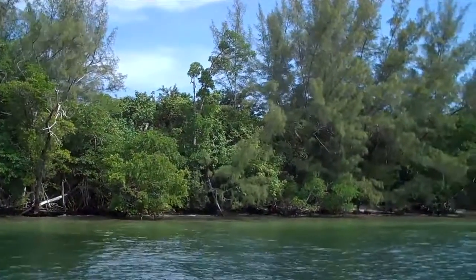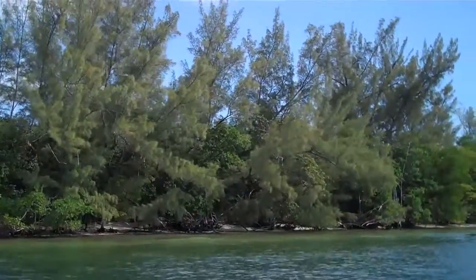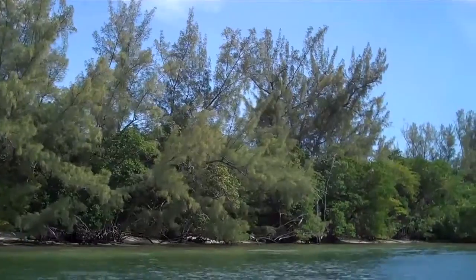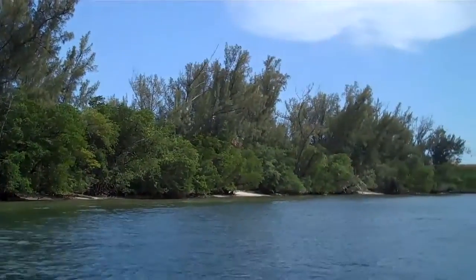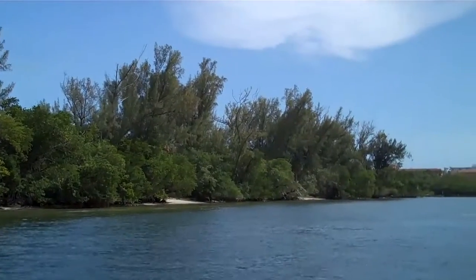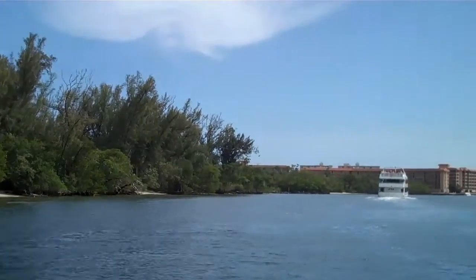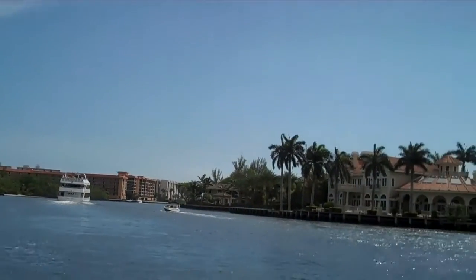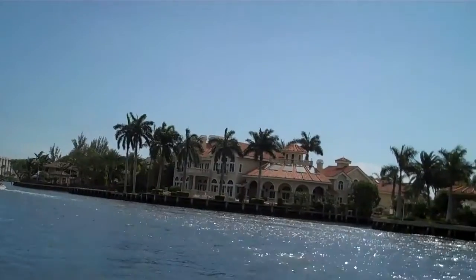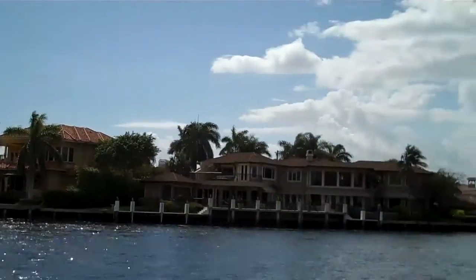Over here to the left it's actually a park, Spanish River Park. You really can't see it. Boca's known for its parks. There's lots of parks everywhere. This park on the other side of the woods is the actual beach. And then once again, we're in an alcove area and you've got some big beautiful homes along the waterway.